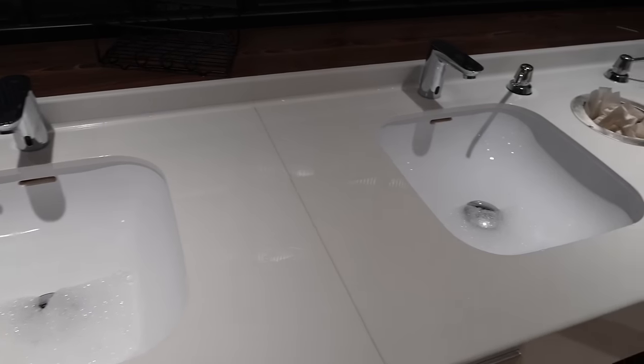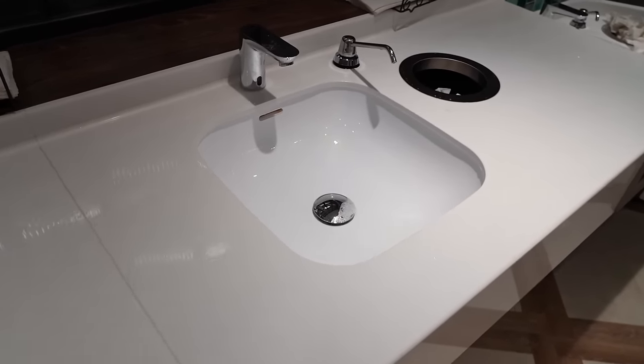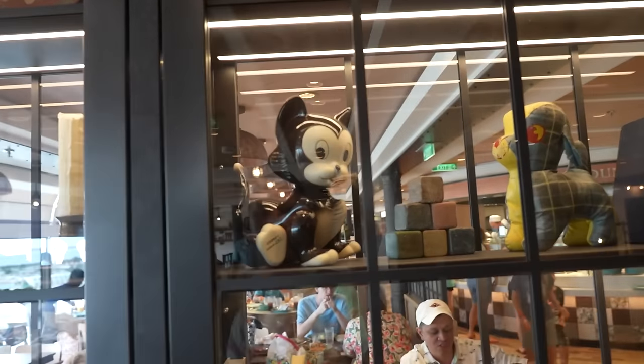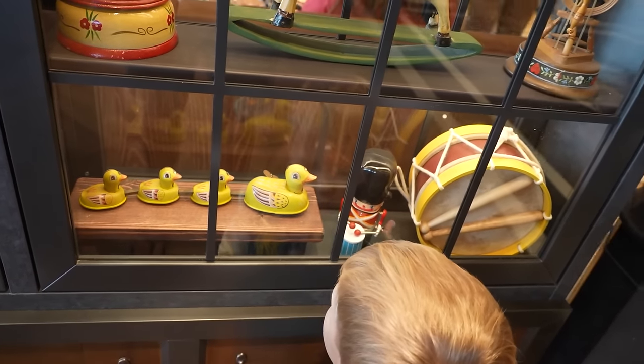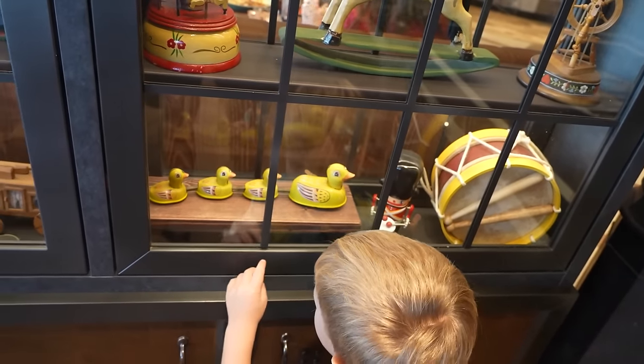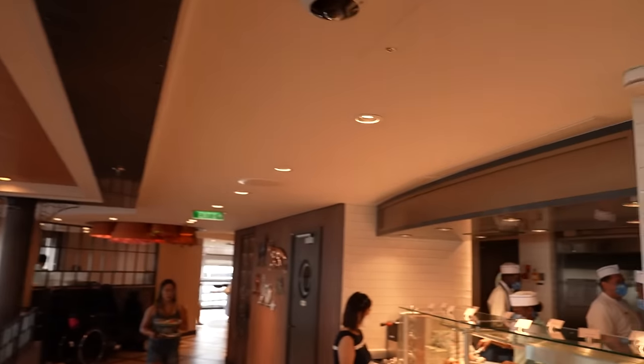Oh, I like these sinks better than the ones on the other ships at Cabanas. So this is like the equivalent of Cabanas. This is interesting, like the decorations in here. Oh, is this Figaro? Oh yeah, little ducks down here too. And a drum.